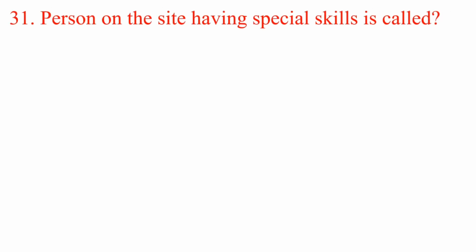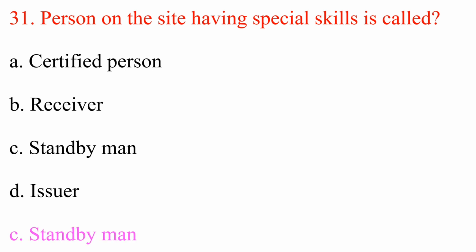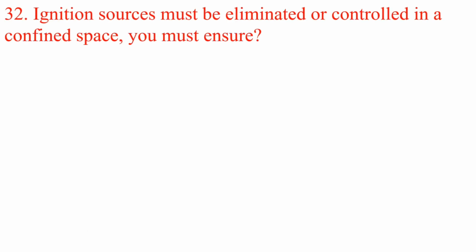Question 31. Person on the site having special skills is called A. Certified person. B. Receiver. C. Standby man. D. Issuer. Answer. C. Standby man.